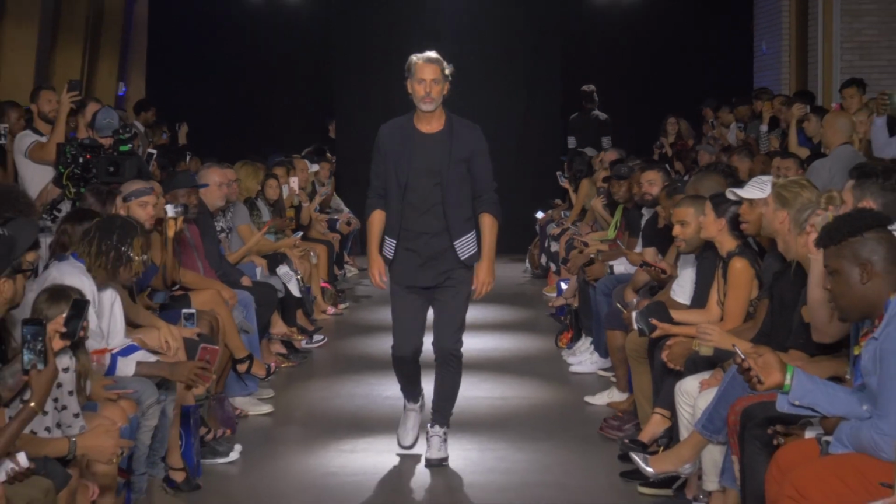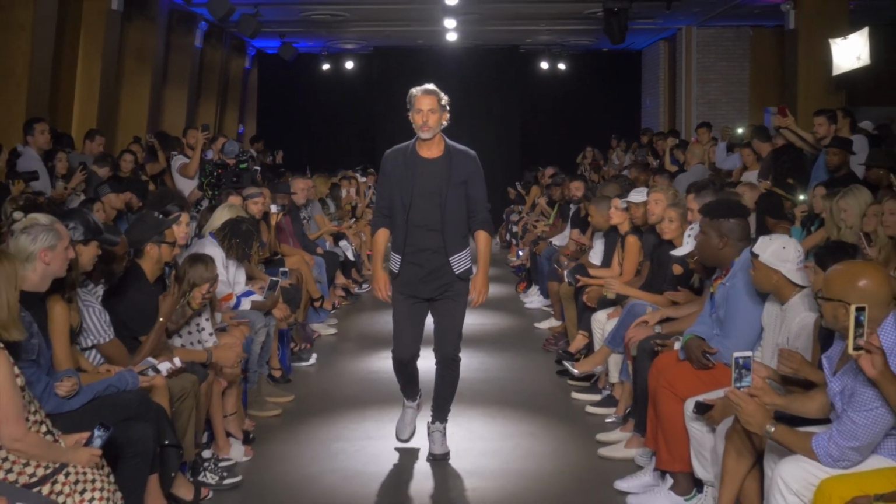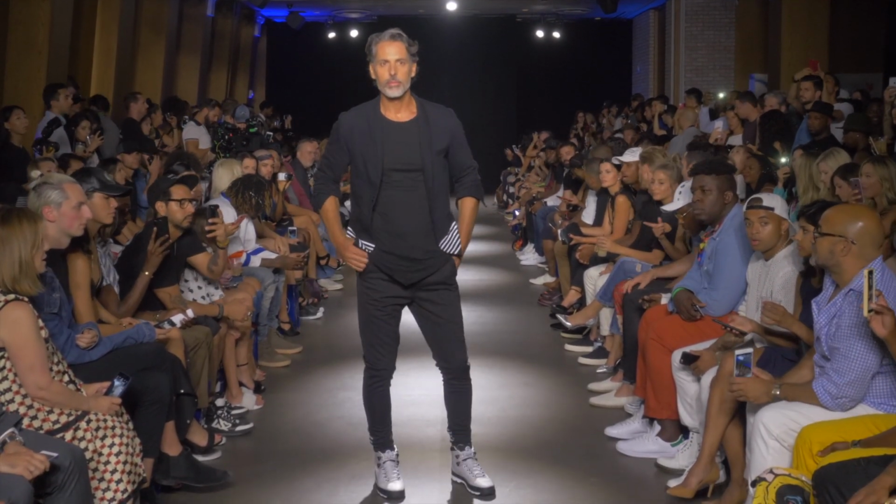Spring summer collection, we definitely want to make sure our guy feels relaxed, stylish, and also confident. We had a lot of our six stripes throughout the collection interpreted in plenty of different ways, which was cool. We had it going on a diagonal, we had it in different placements this time, and there's going to be a lot more coming in the future.